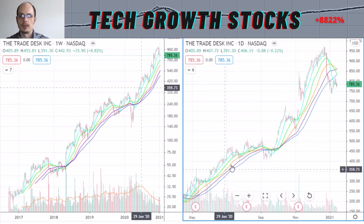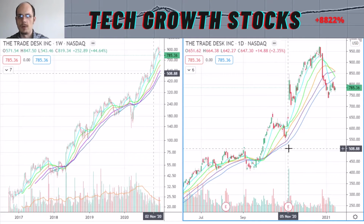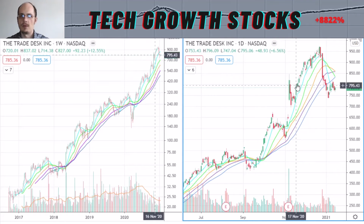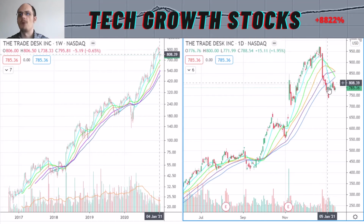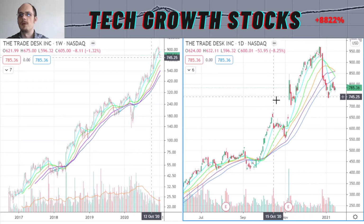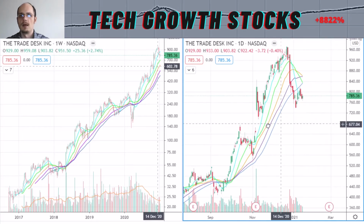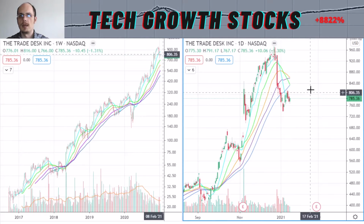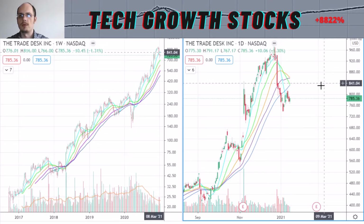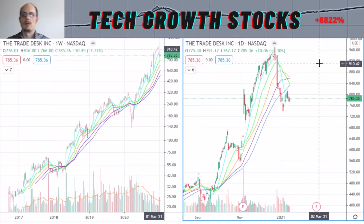In the short-term chart you see that uptrend here. You can see we had a very strong gap up on earnings, and after that we traded strongly to the upside again, and now we are consolidating in The Trade Desk. We are experiencing a period of pause, so we are building a base, and I think we could trade here like this and then suddenly trade to the upside strongly.